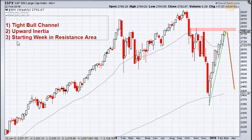And the third thing is that we're starting the week in resistance, in at least the resistance area. So you can see right here, price failed in this area, price failed right here, and then a third time right here, and now we're approaching it again. So we've got all these different areas of resistance that we're coming into. So it should be an interesting week to see if the bulls can hold on, break us through resistance to the upside, or if in fact we'll start to see some weakening of price action and possibly the start of a pullback.